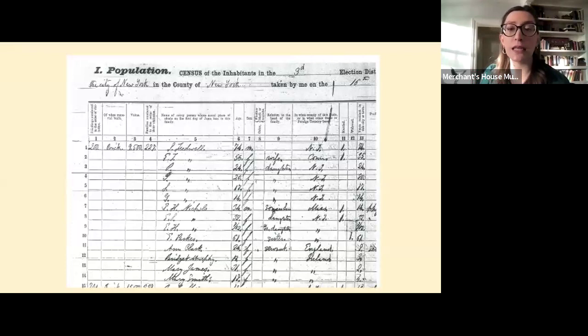And so on your screen here is the 1855 New York State Census. You can see we've got S. Treadwell up here at the top, and then all the other members of the family. Until you get to the bottom of the list, here are the servants.